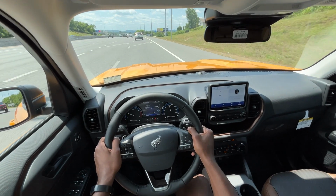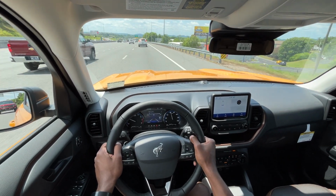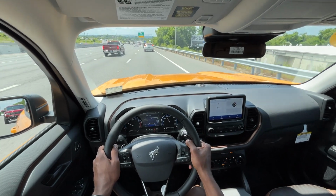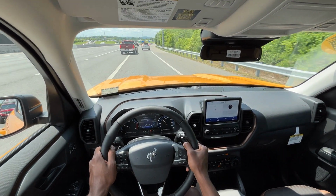But again, for the money, maybe you don't need a trim level like this. Maybe the 1.5 is good enough. It just depends on preference. And the great thing about the Bronco Sport is you have plenty of options in terms of how you want to configure your vehicle.